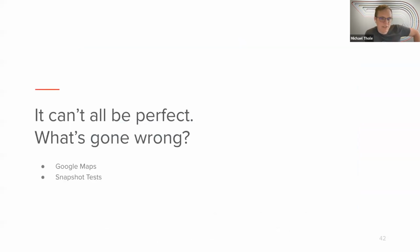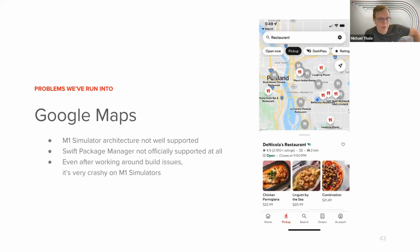So a couple of things in particular that have been problematic that we thought we would share. So first is Google Maps. Both of our apps use Google Maps extensively, but at least in our experience, the M1 simulator architecture is not well supported. And this also kind of overlaps with Swift Package Manager support, or the lack thereof, with Google Maps currently. So we've had to kind of repackage some things to get it to work with Swift Package Manager, which we use for everything else. And so those two things together kind of resulted in us basically having to opt out of using Google Maps in the simulator at all.